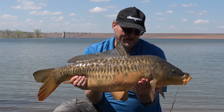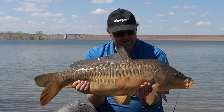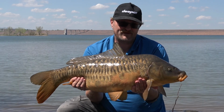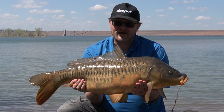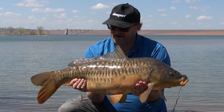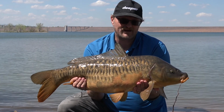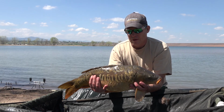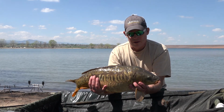Again, Tandoori Garlic. What can I say? Now let's get this chunk back. Let's have a look at James's fish. He's got another mirror as well. This day's just gone crazy. It's mirror carp madness day. It is, mirror carp madness. Well, there we go, James's beautiful fish, 28 inches, 39 pound. Another beautiful mirror. Well done, James.